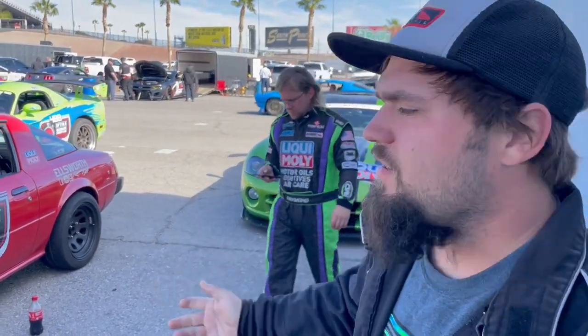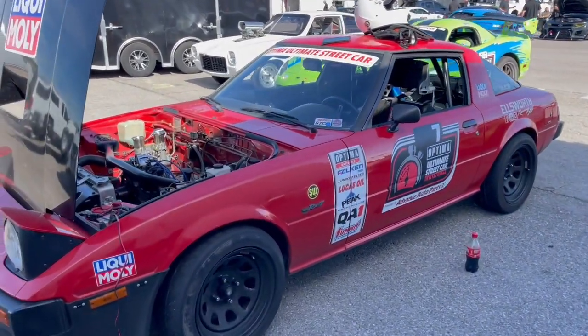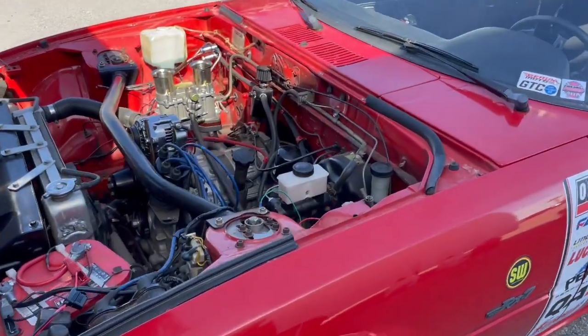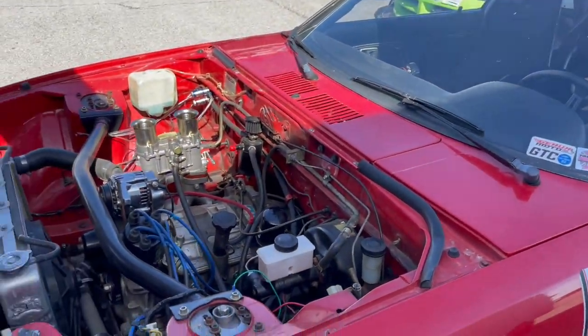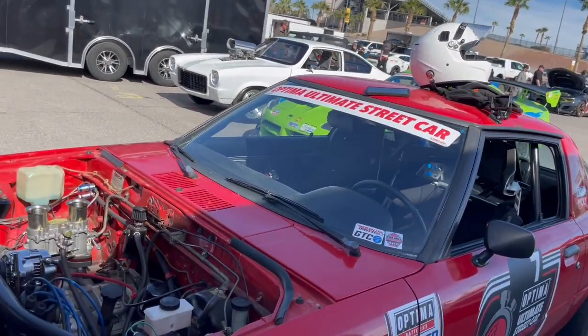And I had another RX-7 that was in an accident on a road course a long time ago, and I picked it up at an auction for parts. I wanted to make a Lemons car out of it. Then when I got this one, I'm like, well, man, if I put these two together, I'll actually have a pretty nice one. So it's not a stock engine?